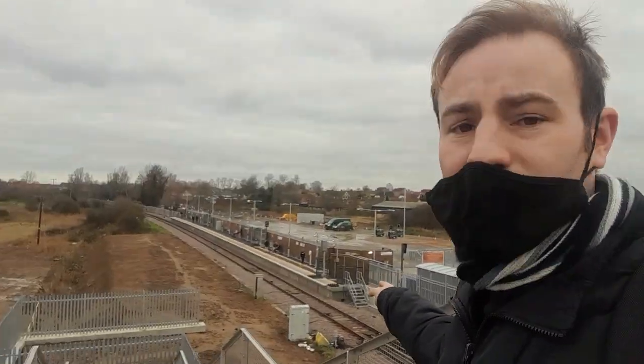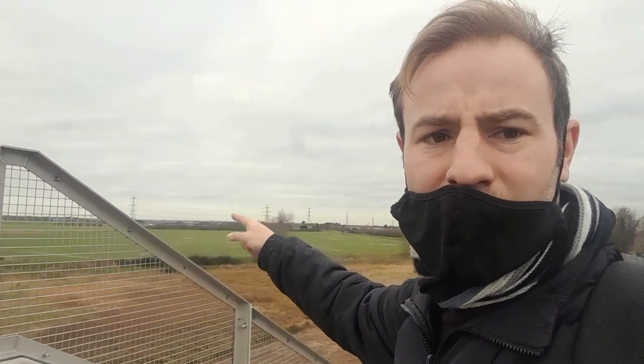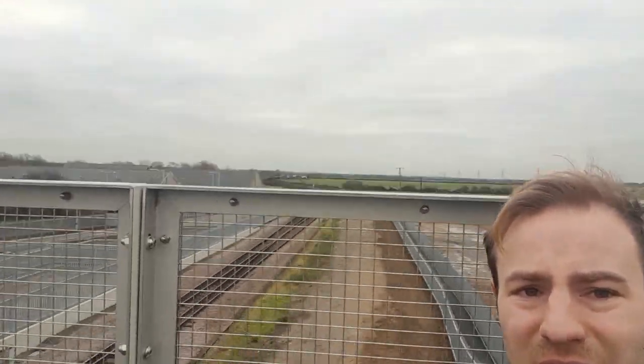There you go, it gives you quite a good view of Soham Station. Now, I don't know if the camera's going to pick it out, but right over there in the distance, I can just see Ely Cathedral. So what I'm going to do now, I can take this off, can't I? Because I'm not in the station, I'm on a public footpath. I'm going to hang around up here and wait and see the train coming the other way arrive and depart.